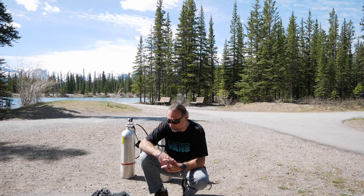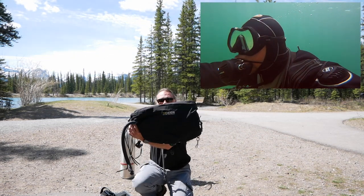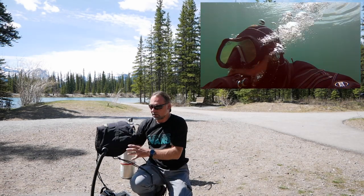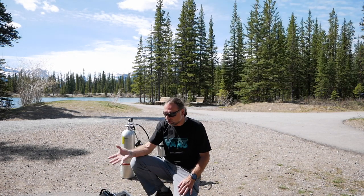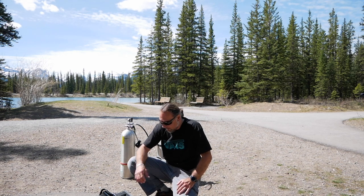A couple different harnesses you can choose for your sidemount. My choice was the XDeep harness. It's probably one of the most streamlined harnesses. And another benefit of it, when you're traveling, it takes way less room than your ordinary buoyancy compensator.